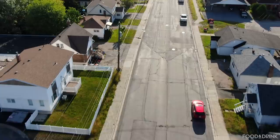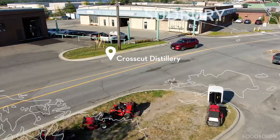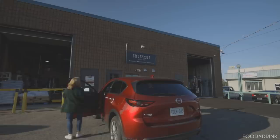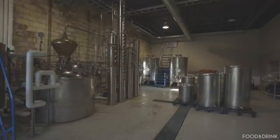Our first stop, we're gonna go to Crosscut Distillery. Their flagship gin is really fantastic. Okay, so this is our still room. This is where all the product is made. So we're a grain-to-glass facility, which is actually more unusual than you would think.